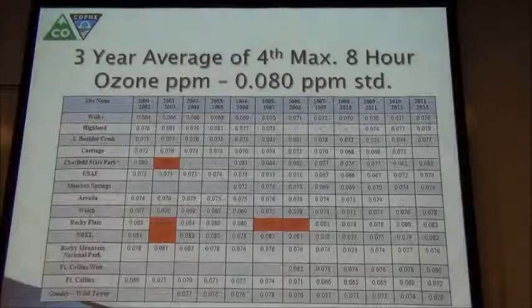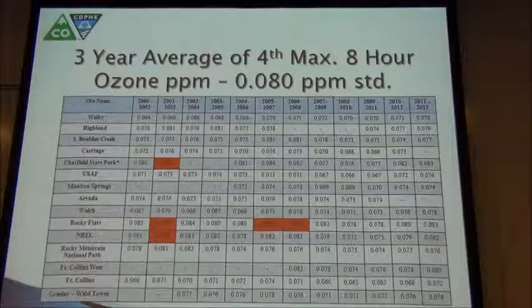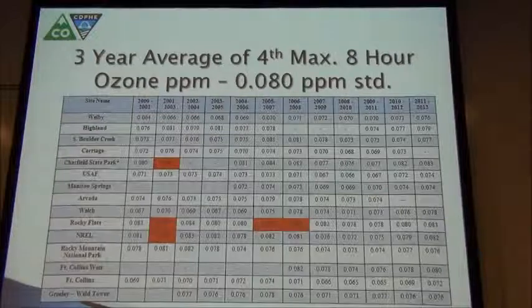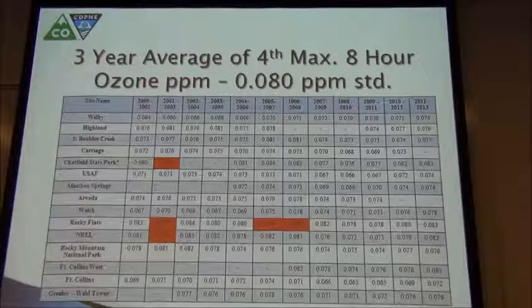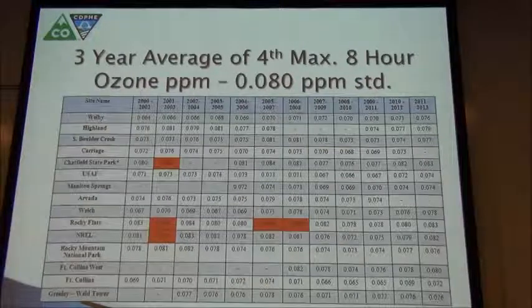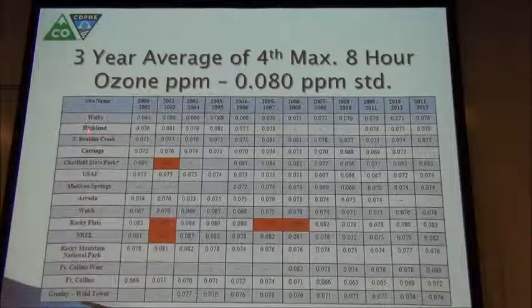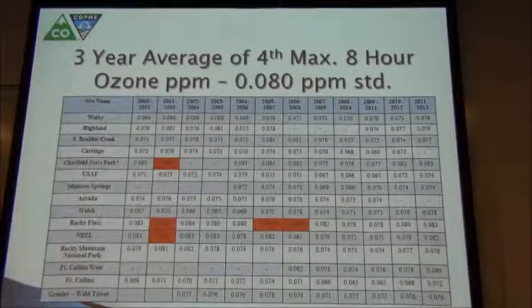What's it look like out there? So I know this is a busy table. Let me just kind of talk you through it here. So along the top up here, we've got the 3-year average. Remember I told you it's a 3-year average for ozone? So these are blocks of 3 years. First one's 2000 to 2002. Next one's 2001 to 2003, and so on. Along this vertical axis here are the air monitoring stations that we have kind of scattered around through the Front Range.